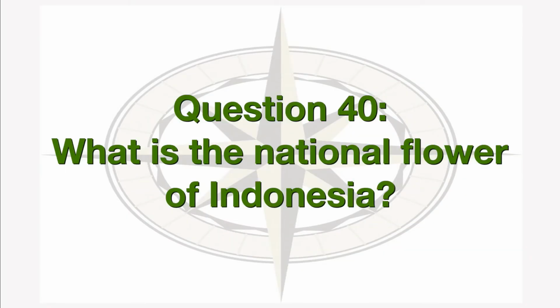Guess what? What? The last question. This is number 40. Almost finished. Okay. It's about the flower. So, Indonesia. You think of Indonesia, and I'm sure there are many different kinds of beautiful flowers throughout all of the islands. But is there a national flower?